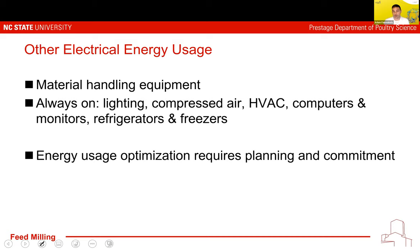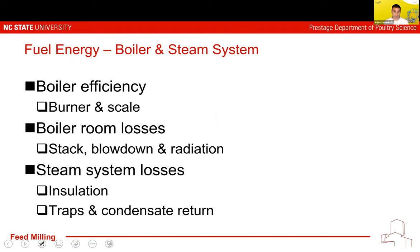And if I can turn certain things off or run certain things only certain times a day, or if I can find ways to have more sustainable energy usage in any of these ways, those are all things that can make small differences that end up making an impact in my energy efficiency and how sustainable I am saying my processes are. That energy usage and the optimization of it does require a lot of planning and commitment, and that goes from the top to the bottom. So employees have to be engaged in that as well.